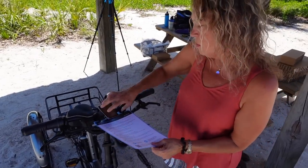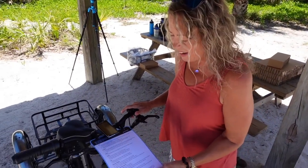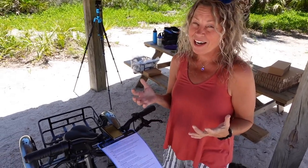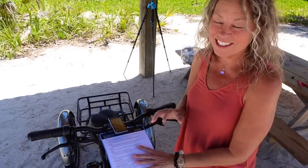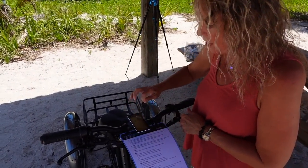Oh, look at that. It's a quick start guide. I like that. That's cool, because I'm not a big instructions fan. When you get a bike, you're ready to get on it. And so a quick start guide, I'm a fan. Oh, look, they even protect the screen.